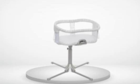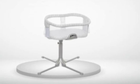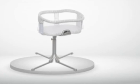TL;DR: I almost love it. Glad I have it for sure. It's heavy but sturdy. Safe around toddlers but possible trip hazard. Plenty of convenient features. Terrible mattress pad. All in all, I'd give it 5 stars if A, they gave it a better mattress/cover, or B, they knocked $50 off the price.